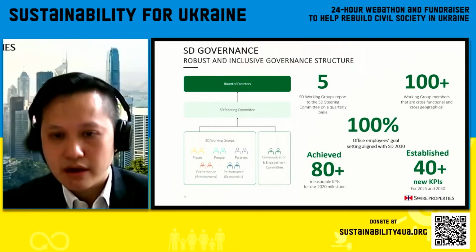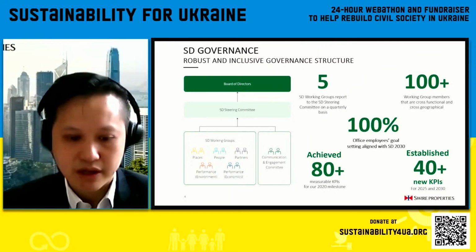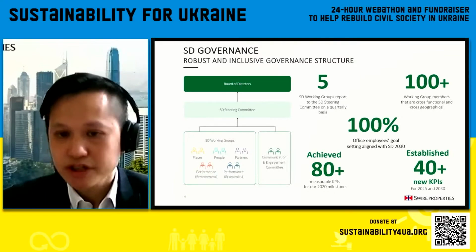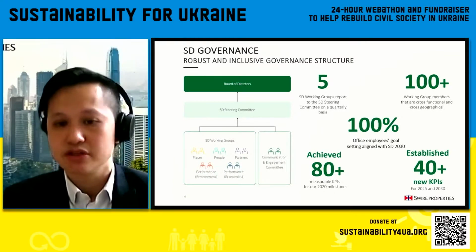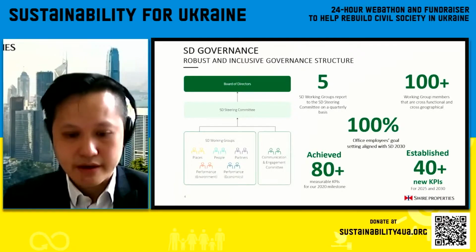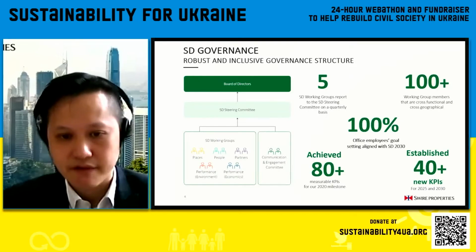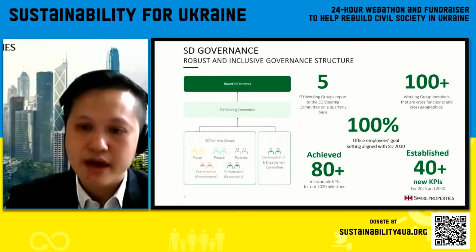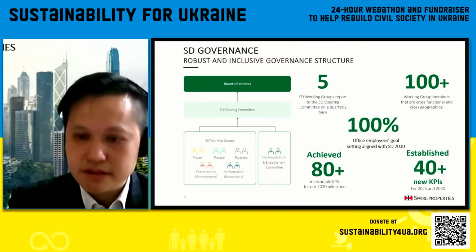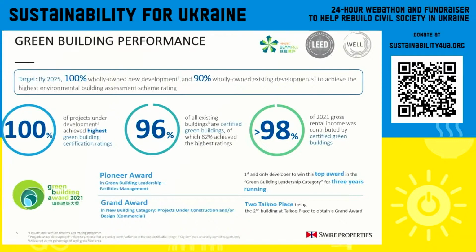And down to the individual level, all of our employees have to align their goal setting and appraisal with the SD 2030 strategy to help us integrate that consideration into individual staff. And I'm happy to tell you that since 2016, we have set ourselves more than 80 KPIs, and we have achieved the bulk of them. And we've already set some KPIs for the next decade, for 2025 and 2030. We're working on that.